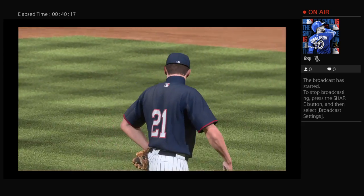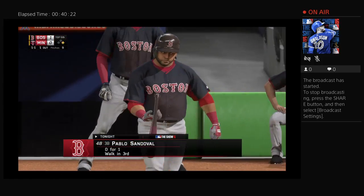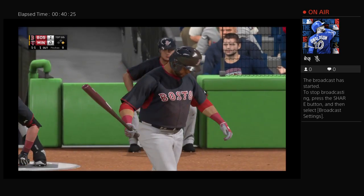The batter number 48, third baseman Pablo Sandoval. So a runner at first with 1 man gone, and standing in now the versatile Pablo Sandoval.